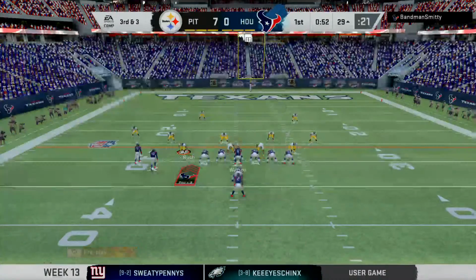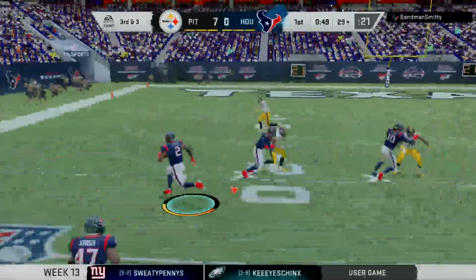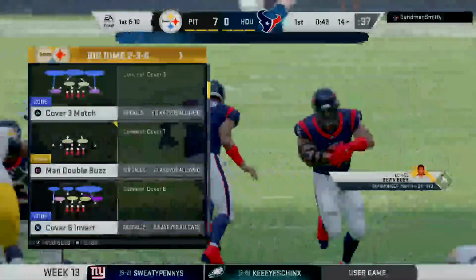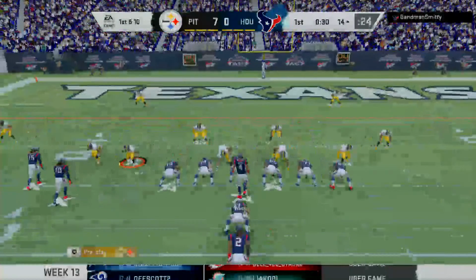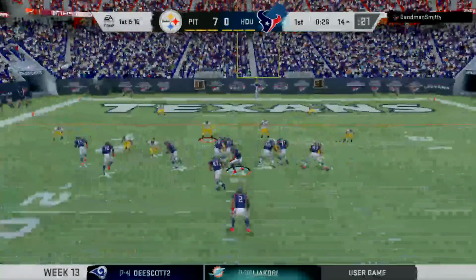They'll try to run for the first with Henry. Oh, he's got some breathing room. And down inside the 15 he goes. 15 yards, the Texans pick up the first down. Getting the sense they're going to put a big emphasis this afternoon on the run game. And why not? What we're seeing so far, working pretty well for them.